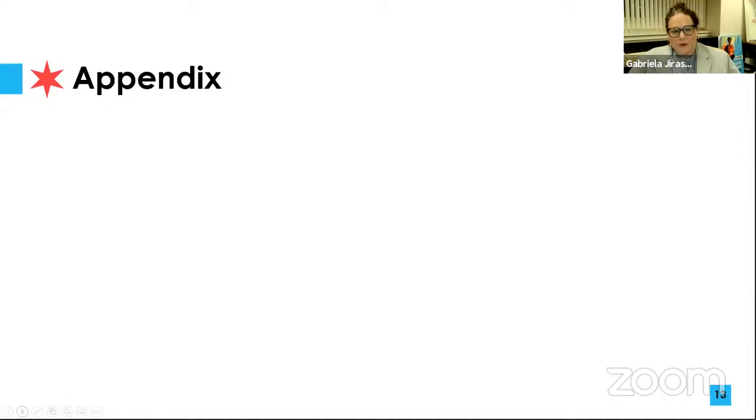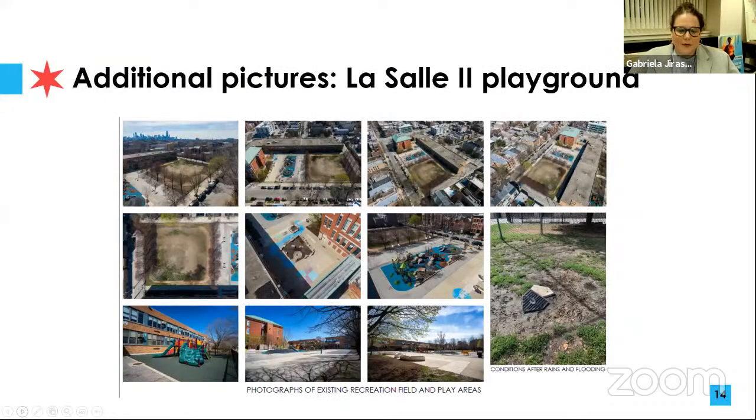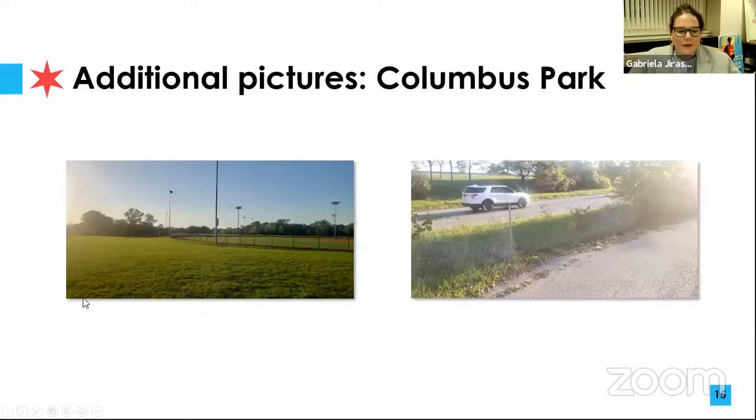We did have a few more photos just to recap. Here are some of those from the LaSalle playground, which were shared earlier, I believe, too. And then these are other photos of Columbus Park. So that is the end of our presentation. Are there any other questions that came in?